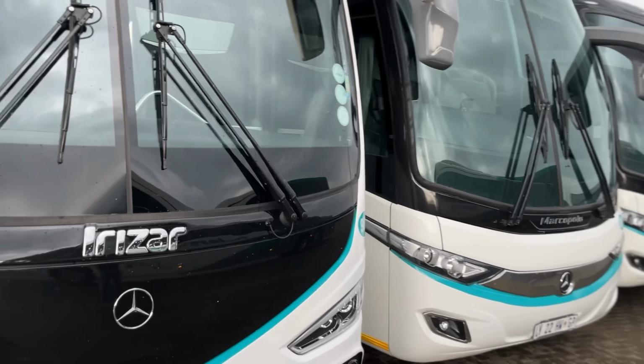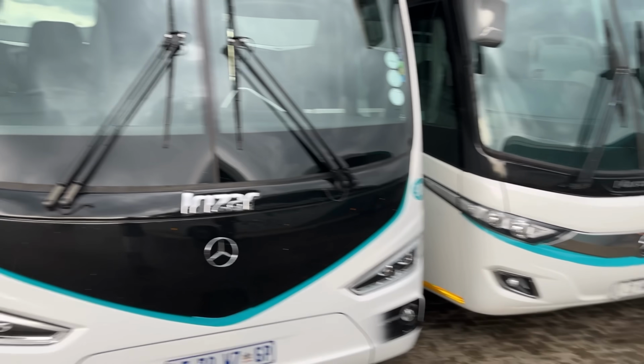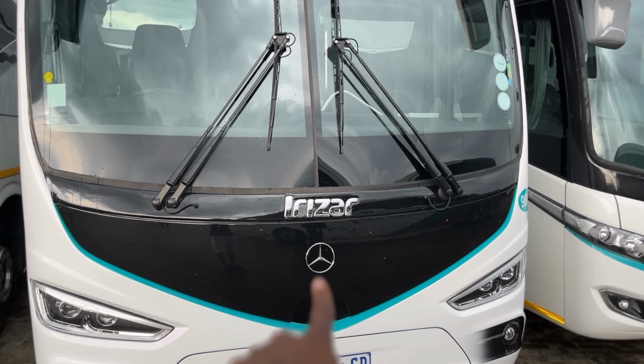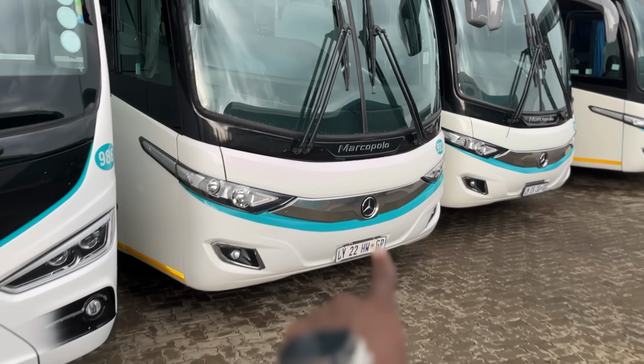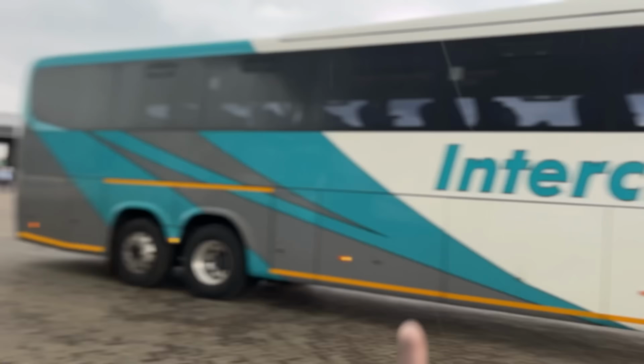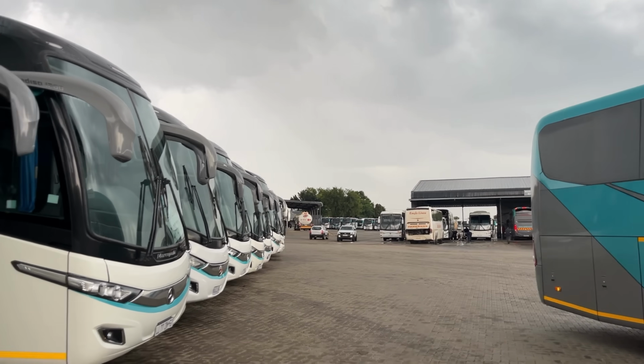Basically, this competes with that. So the company is Irisa, but the make of the bus is a Benz. That's a Benz, then the make of the body is Marcopolo. So we're essentially with Marcopolo today and Intercity and Eagle Liner. Eagle Liner is over there.